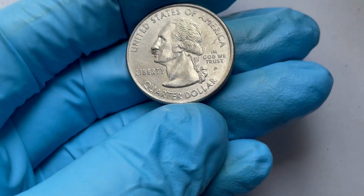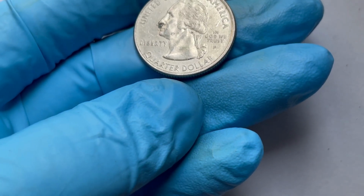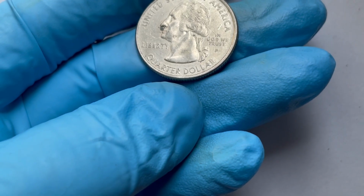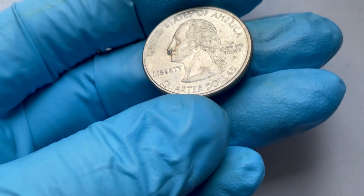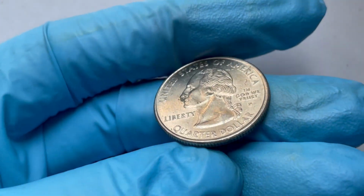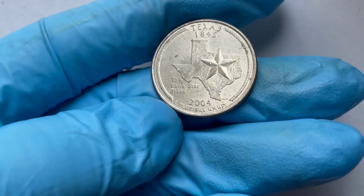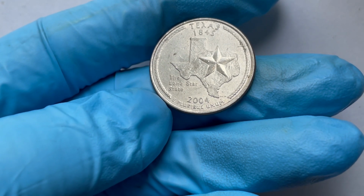I've got a question for you. Have you ever checked the quarters in your pocket change? Like, really checked them? Because there's one special 2004 Ellis Island Washington quarter out there that could be worth a jaw-dropping $4 million. Yep, you heard me. $4 million. And no, this isn't one of those too good to be true stories your aunt forwards in a chain email. This is the real deal.